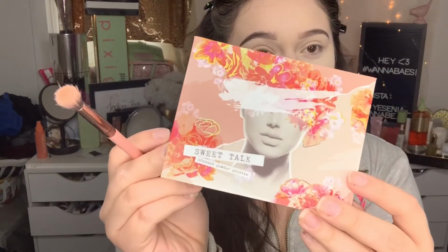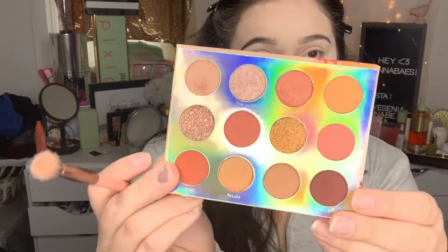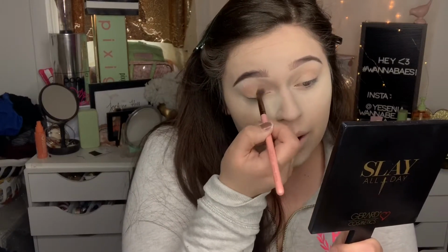So, again, we're taking the Sweet Talk palette. We're going in with this shade here. This is a very light pink, a very pretty, softy, corally, peachy color. And how can this shade be all those colors, you ask? It's not. I'm just extremely bad at explaining them. It's just a nice baby coral. Just sweep it back and forth. We're going to really build this transition shade up. I want the look to be very pinky, very fun, very spring. Taking this on a Lexi 229 brush.